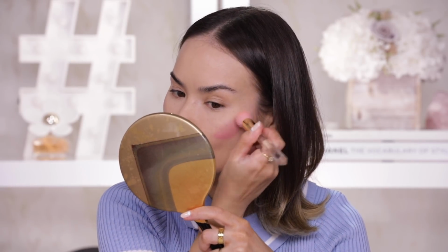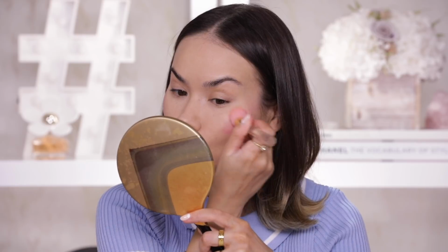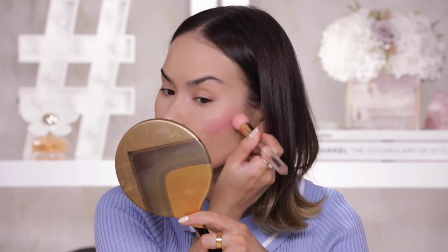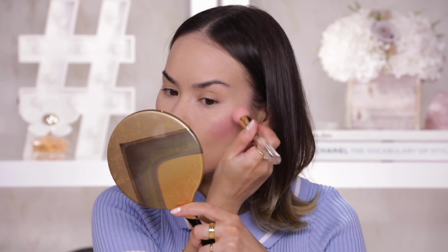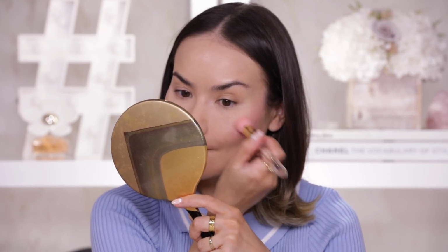So now if you're more on the dry side, this may be a little too drying for you, in which case I would recommend the Mario blush, cream blush that is, because that one has a lot more of a balmy texture. But for me, this is ideal. I mean, just look at that color. It's so cute. These are faves with a capital A.